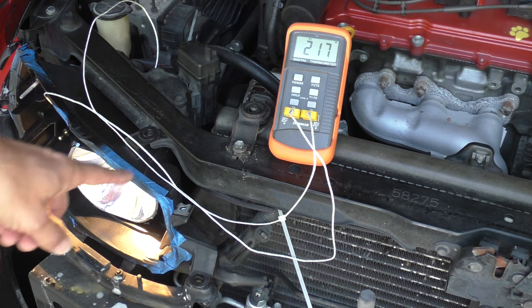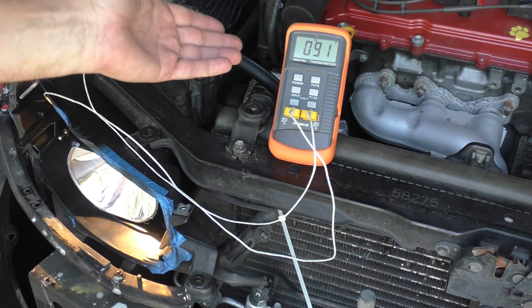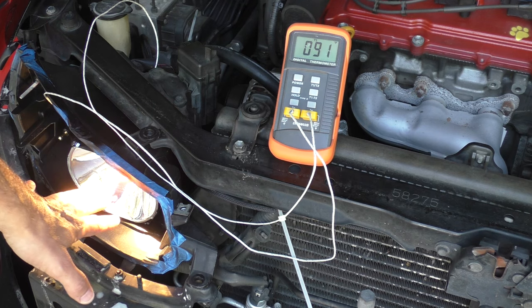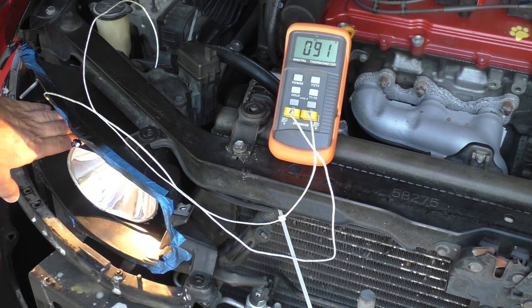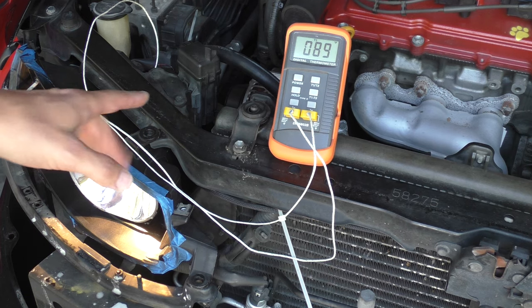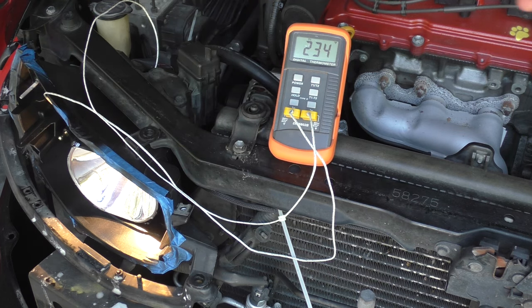So all right, the other thermocouple is showing me pretty low temperatures, 91. So I don't think I have to worry about this bulb, due to the reflector pushing all the heat this direction, I don't think I have to worry about it heating up the rest of the headlight lamp and melting anything, which was one of my concerns. So now I'm going to put the lens on sort of gently, and let's see how much hotter it gets.